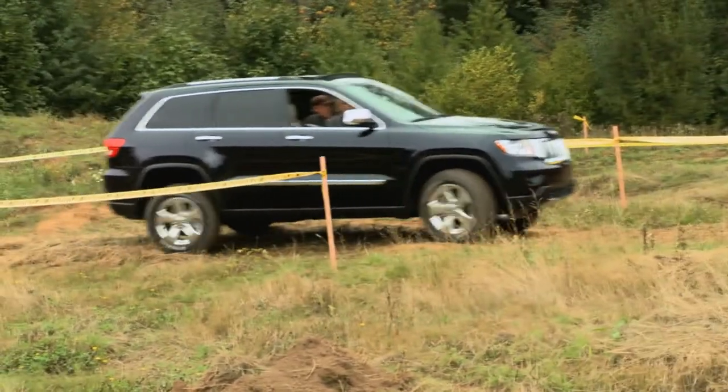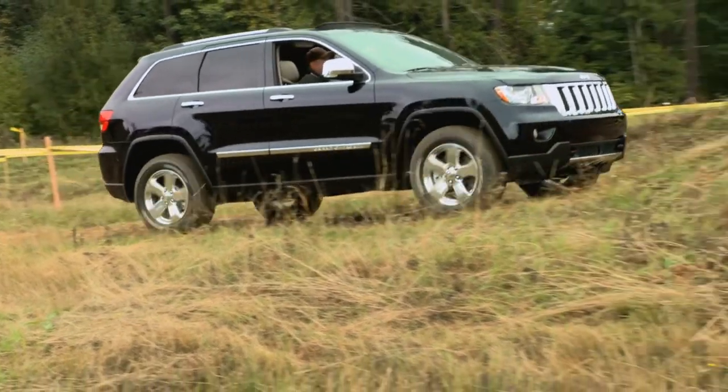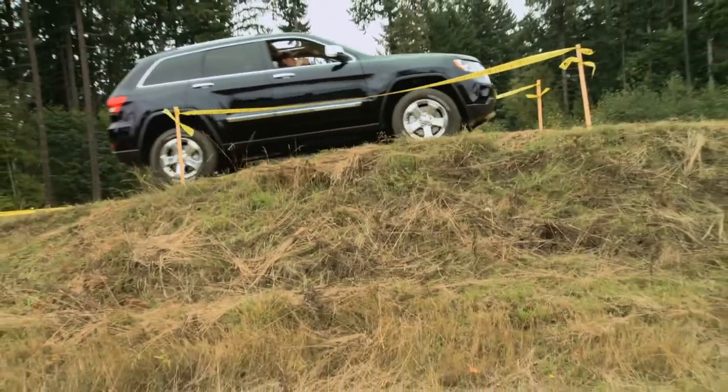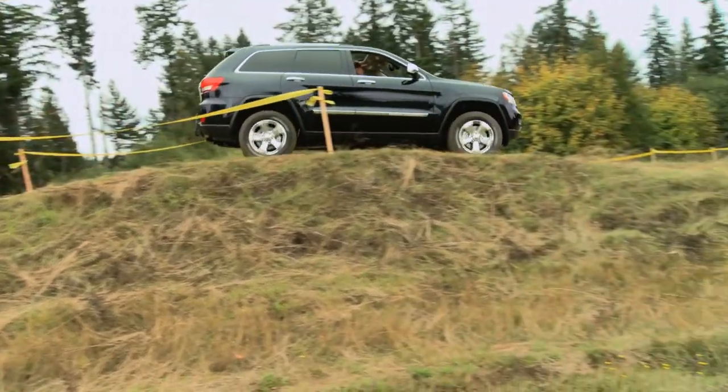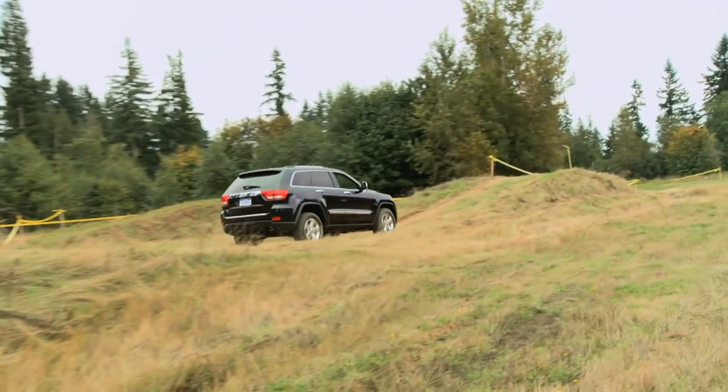So if a customer is driving in the rain, they know they've got a vehicle that is amazingly capable and safe in the rain. If it turns into a blizzard and they're driving through a foot of snow, they've got a four-wheel drive system that can manage the torque, put all the torque if possible to one wheel, and make the vehicle the safest 4x4 they can get.